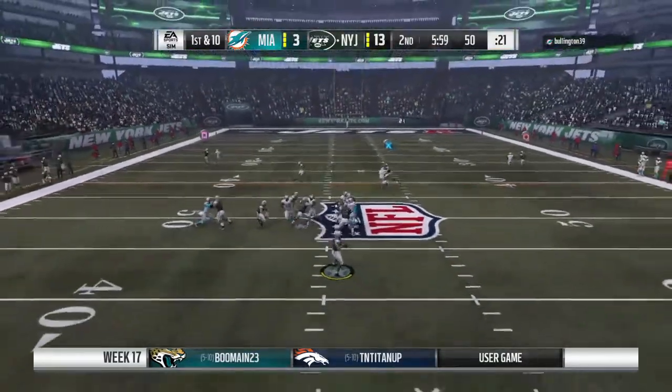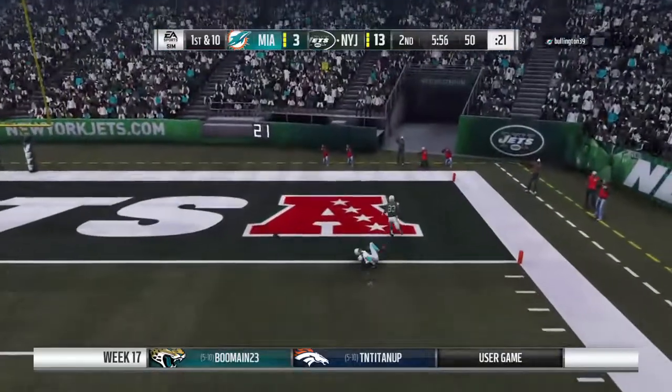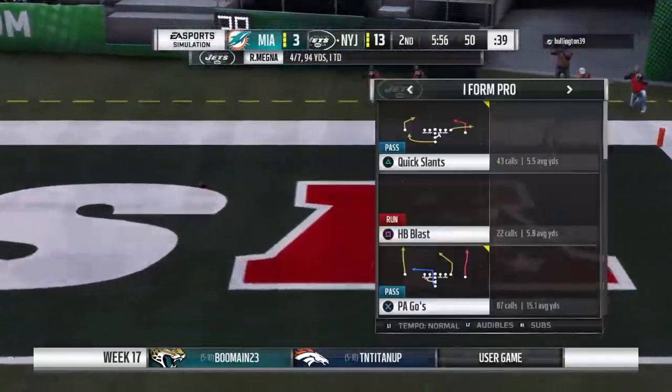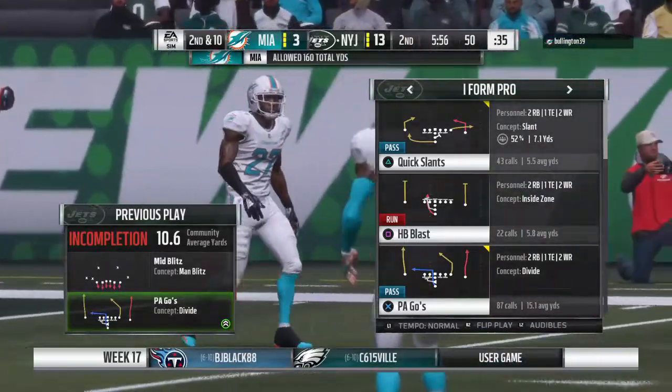From the midfield stripe, they'll look to throw. He's going to let this one go deep. And that one falls incomplete. Looked like he might have had position there, but he couldn't hold on at 2nd down.